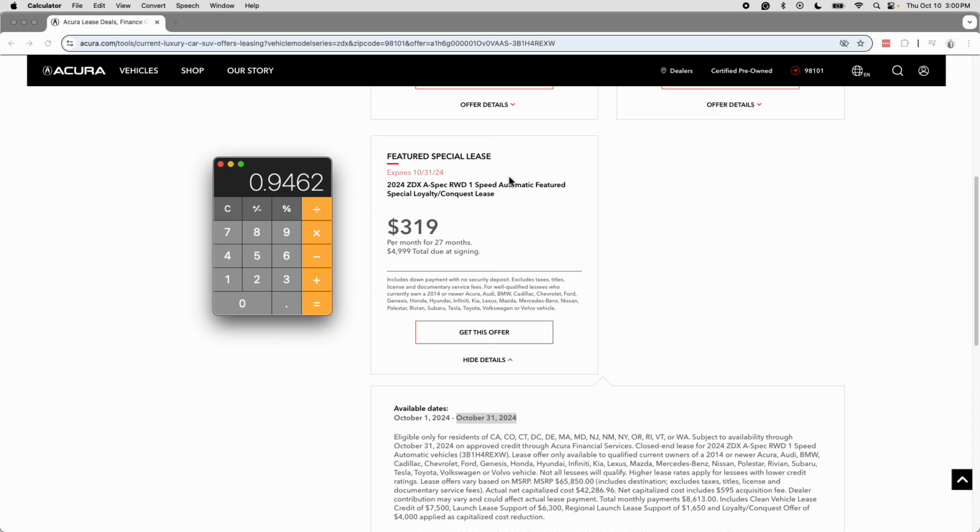Now, some dealers aren't even going to offer you this deal, or they're not going to honor this deal, but other dealers are, and some dealers will even reduce the price from this national lease ad.